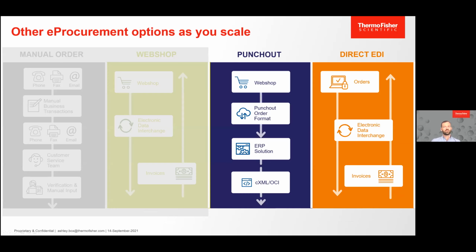As your business and volumes grow, it's important to look into the world of EDI integration through both punch-out and direct EDI solutions. These both work on the basis of data integration between customer and supplier, allowing for data to be sent electronically between the two parties and thus ensuring a fully automated e-business solution. We talked earlier about solution scalability, and it's important to note that our solutions can evolve just as fluidly as yours. In summary, starting your e-business journey can be daunting, but it's important to note that Thermo Fisher have the solution to meet your requirements.